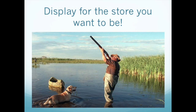One other common mistake I find all too often in stores is that they display the store for the sales level that they currently have. I suggest you consider instead displaying your showcases for the store that you want to become. If your store is a $1 million store and your goal is to get it up to $1.3 million, we should display the showcases to look like a $1.3 million store and watch our sales climb to that level.